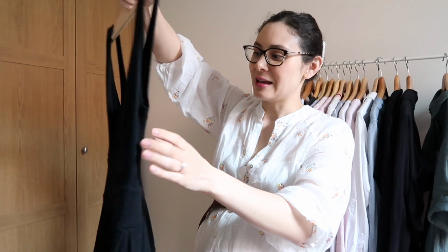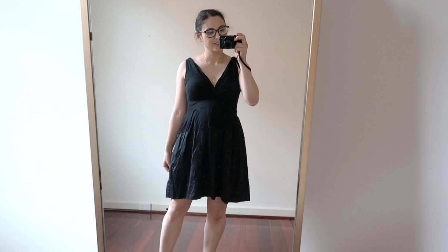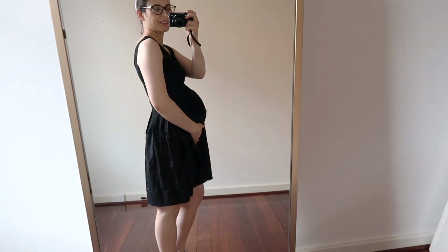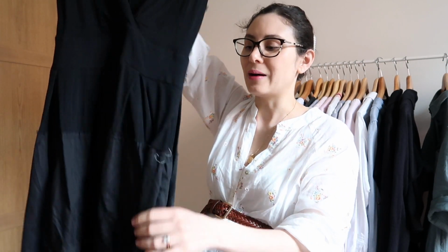This one here is again another old dress, but I'm just showing you so you can get an idea of styles that work with the bump, and also in terms of breastfeeding, so that you can look out for these things. So hopefully it's not annoying that you can't get hold of these exact styles. I don't even know where this one is from. I think there's no tag in it. It's this lovely stretchy fabric, and so it really hugs the bump, which is nice, while at the same time still being quite floaty. A little black dress is always very handy.